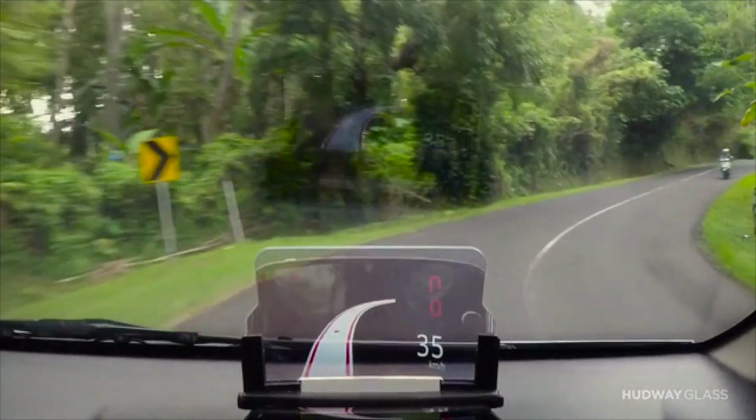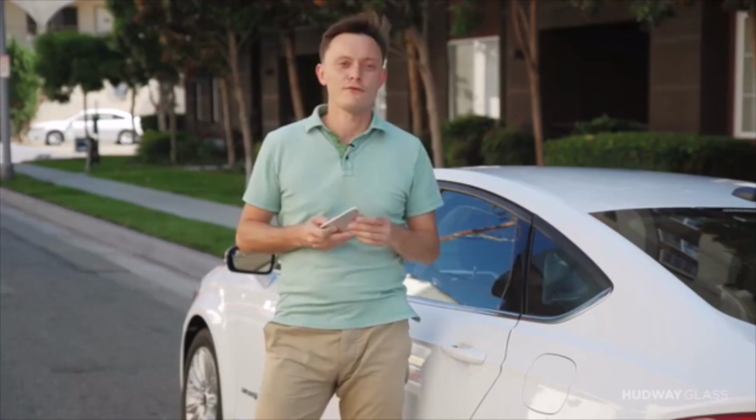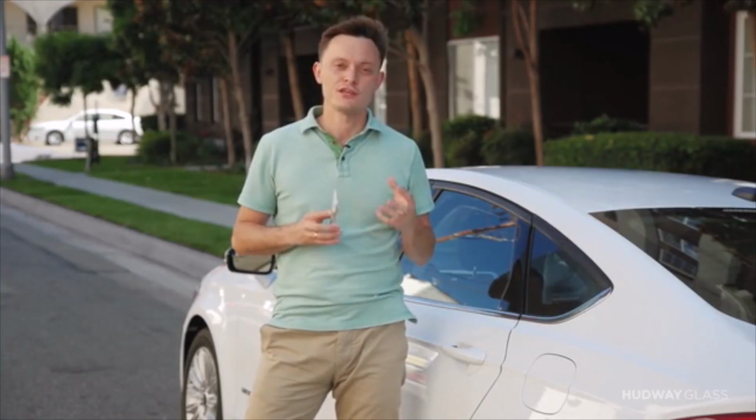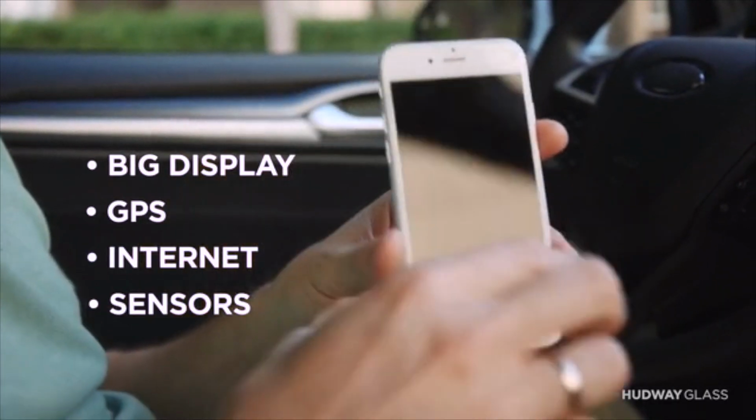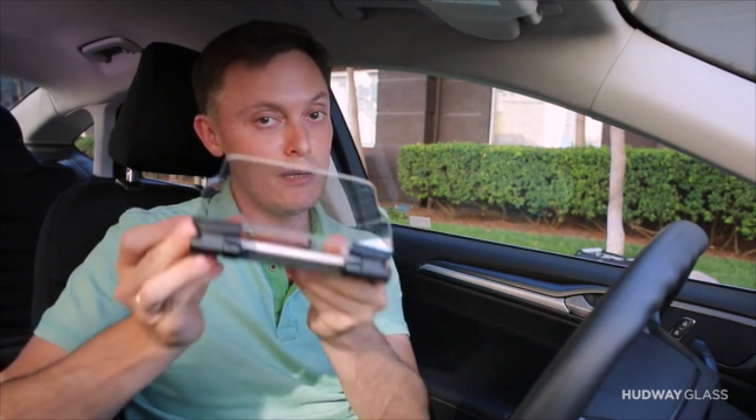At Hardaway, we took a simpler route. Let's face it, your smartphone already has everything you need to project data on a windshield. Big and bright display, GPS, internet, sensors. The only thing missing is a special optical glass to provide you high-quality reflection of your screen, day or night, rain or shine. Well, the only thing missing isn't missing anymore.